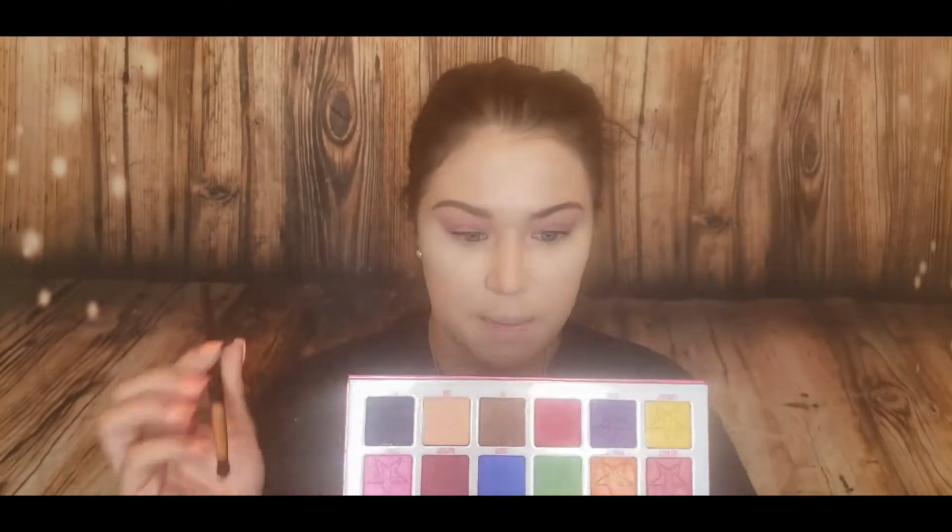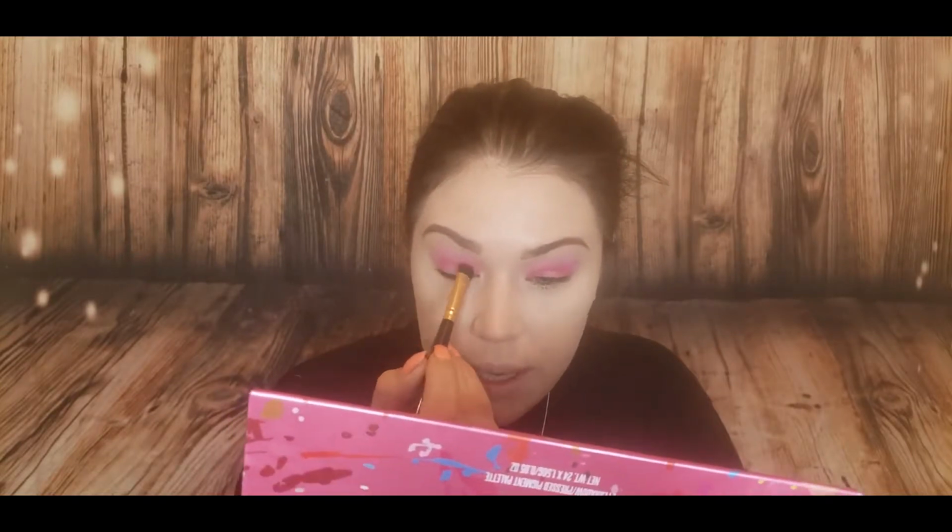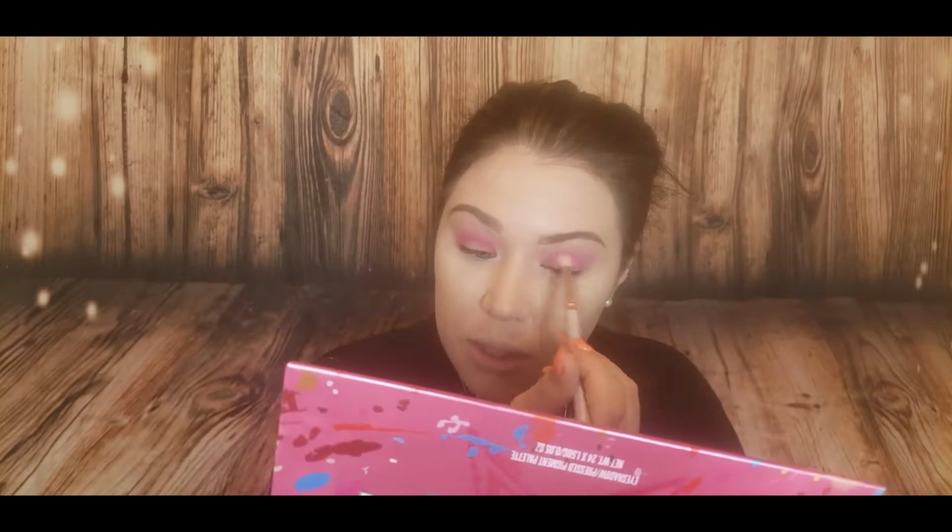because I do want to deepen the actual thing. So I'm going to go into Cherry Wet. Shocking. I'm going into a red. I know that's so surprising, guys. Mainly because I just want to deepen that crease a little bit. But I don't want to take away from that pink. And I'm just going to go in windshield wiping motions and blend that in.